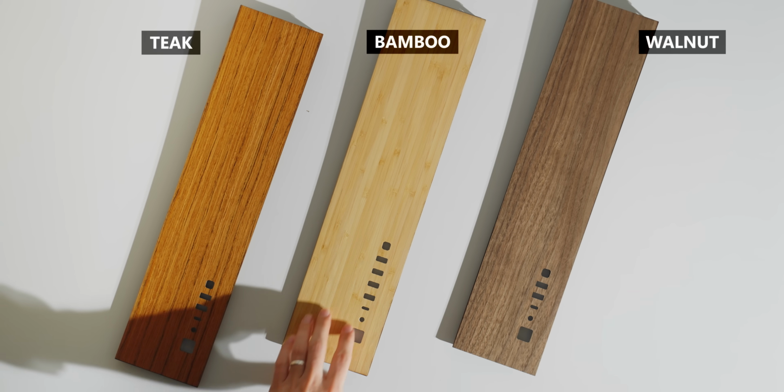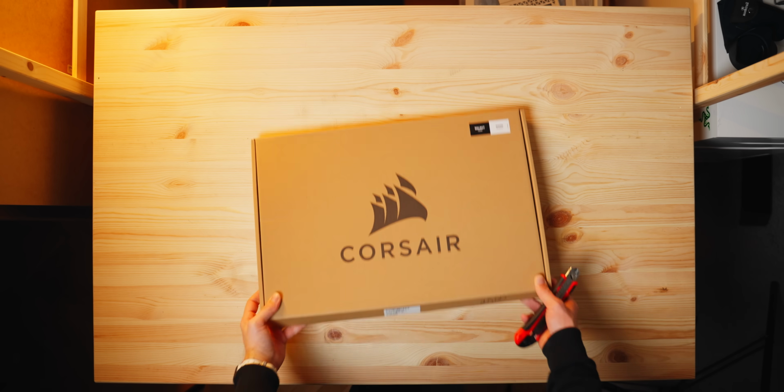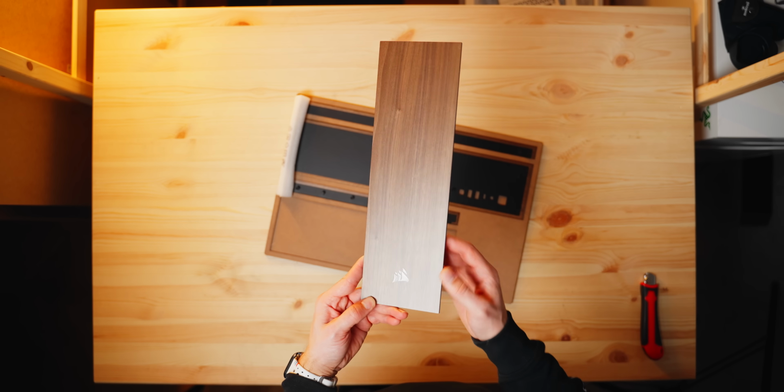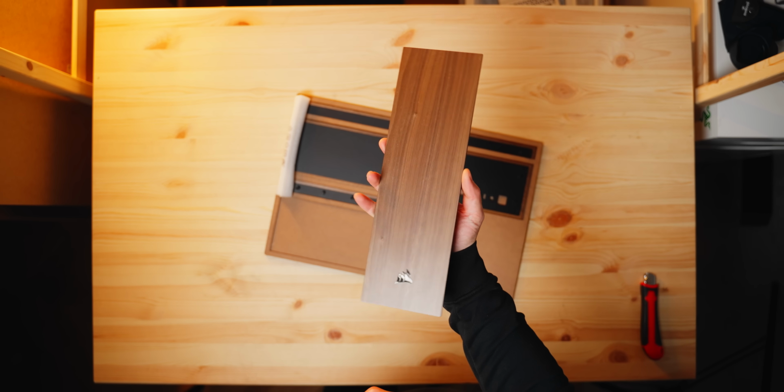And now Corsair is out here with these wood accessory panels. Now first, unboxing the wood panels, you can see they've sealed them very well, so they are protecting the shipment. We're not sure on how they're treated, and there is a big difference in the color and the texture and the feel of this wood versus something like the North or the Terra.